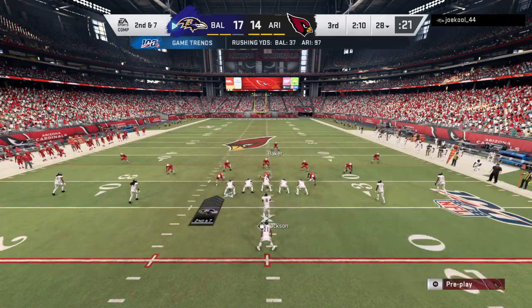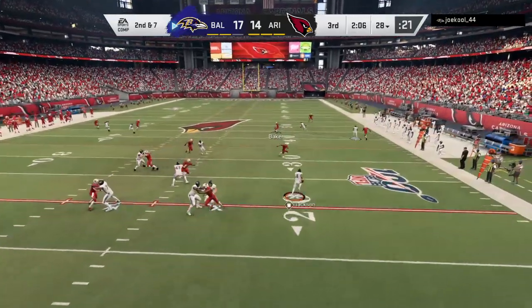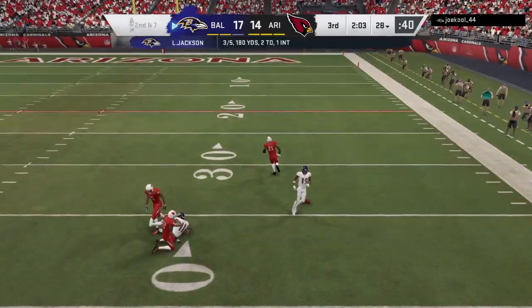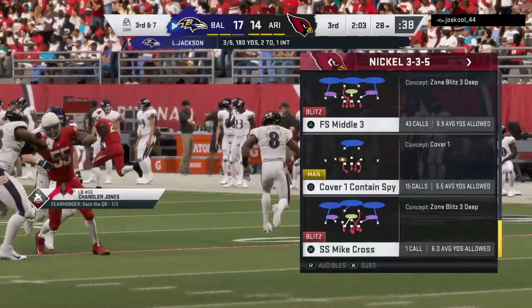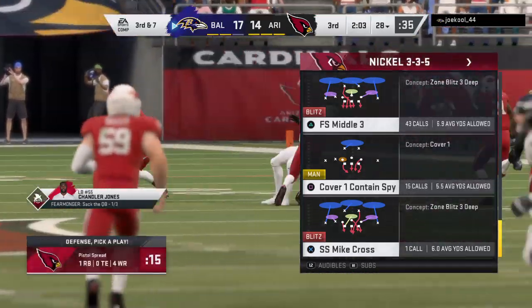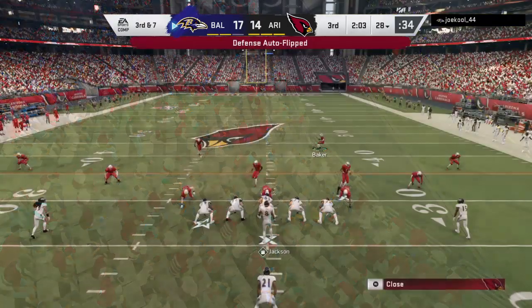Here's 2nd and 7 now from the 28. Jackson now. Escaping the pressure right. Now he's going to throw deep right side. And that's going to be incomplete. Good effort there trying to take a shot, but it's 3rd down. Well, they went for the big play there, but that drop could really hurt their momentum.